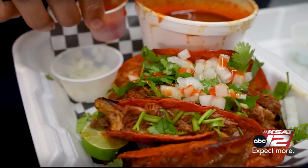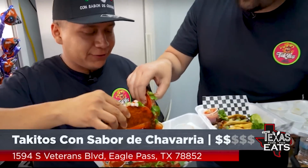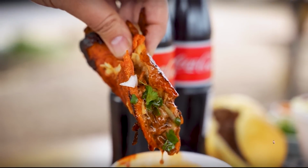Taquitos con Sabor here in Eagle Pass. This is where it's at. Thank you so much. No, thank you for having us, man. This is absolutely delicious. Top tier birria. This is an experience that you have to come try.